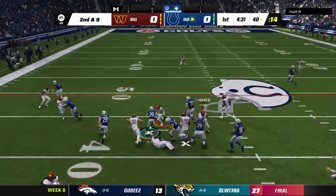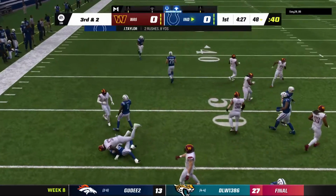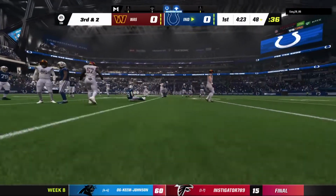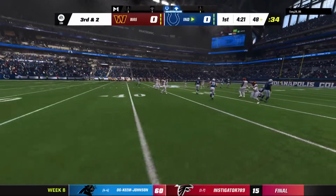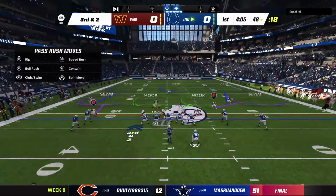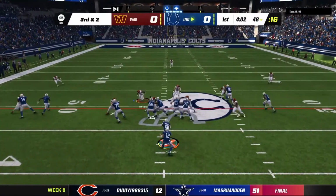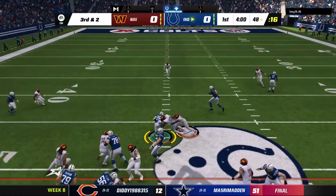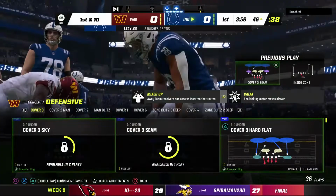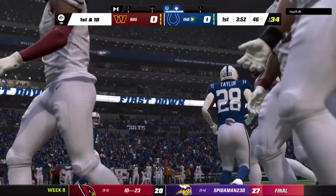Off the option, here's Taylor. And he's going to bowl his way forward to the 48. And he's able to get most of what he needed on the carry there. 7 yards on the gain, and it's 3rd and 2 now. They'll come to the line, needing only 2 yards to gain the first here. They'll try and run for the first with Taylor. And he'll take it down shy of the 45 at the 46. Calling a gain of 7, and it gets him a new set of downs.